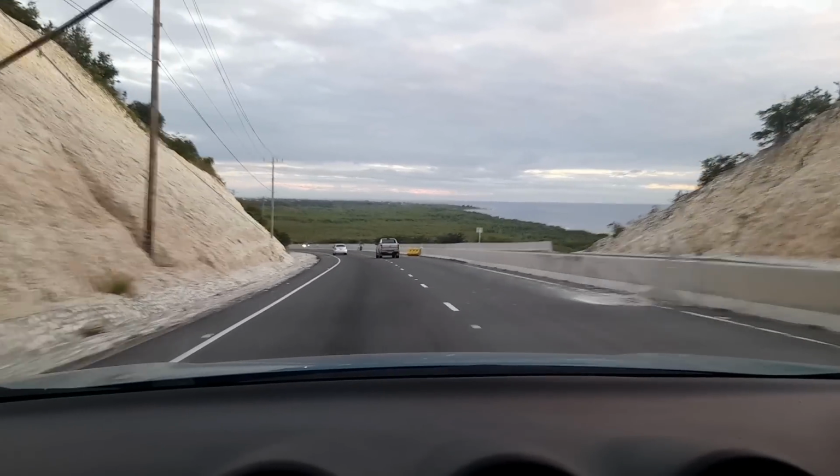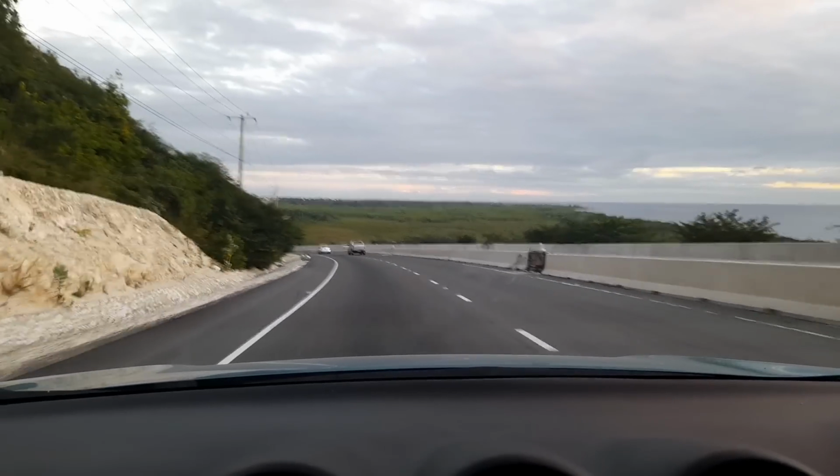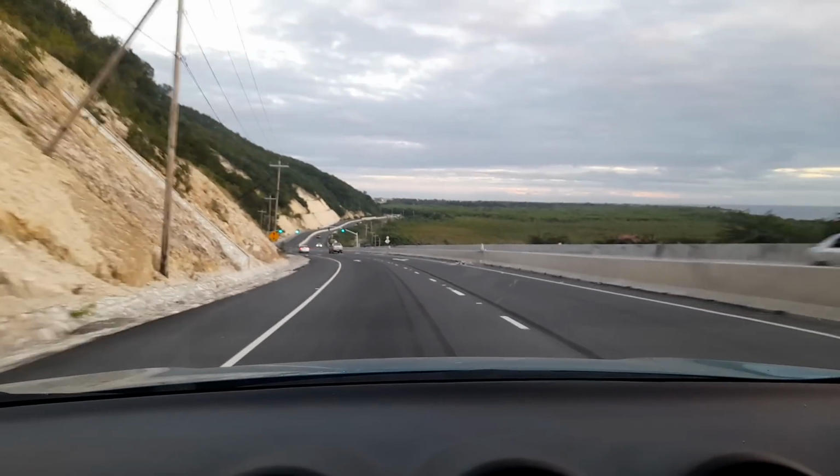And around this corner, look at the view, man. And around this corner, we have the first stoplight in the parish of St. Thomas.